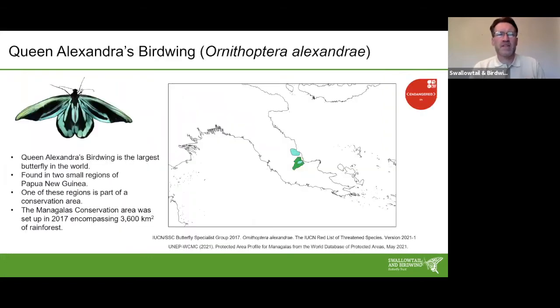So starting with Queen Alexandra's birdwing, this has been assessed as endangered by the IUCN. The female of this species is recognized as the largest butterfly in the world. Dr. Fabien Condamine's recent genomic analysis has been discussed previously, and he has ascertained that the two isolated populations found around the plains of Popondetta and on the Managalas Plateau in Papua New Guinea are genetically one single population. Only the Managalas Plateau is covered by protected area legislation, and this was only established in 2017 and encompasses 3,600 square kilometers of rainforest.